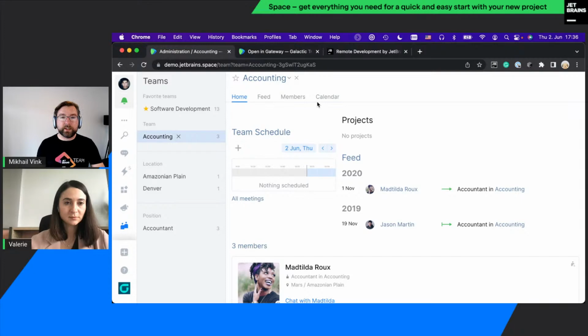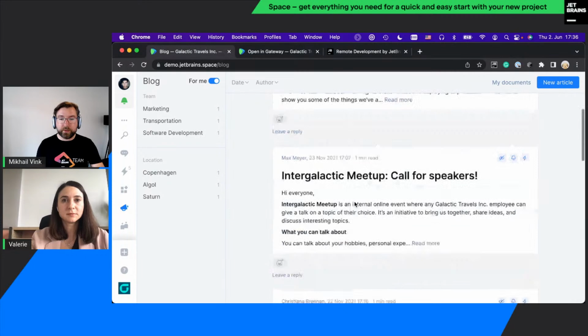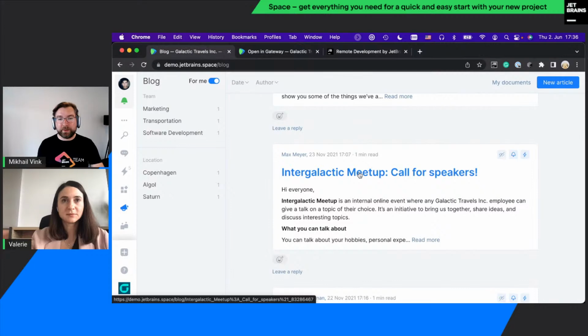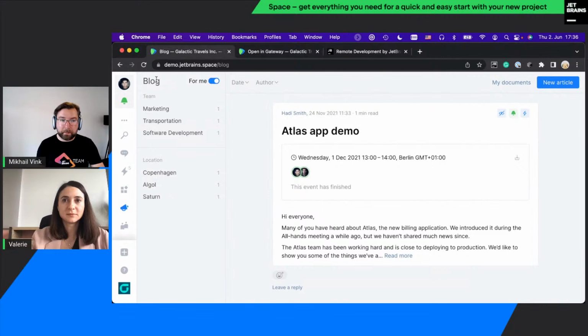And of course, the next step would be to learn what is happening in the company. And for that, we have the internal blogs and events as well. So for example, this intergalactic meetup, which is happening, and there is a call for speakers. So that is a blog post where your employees can go, comment, and of course they can publish their own blog posts about whatever they want to share with the entire company.